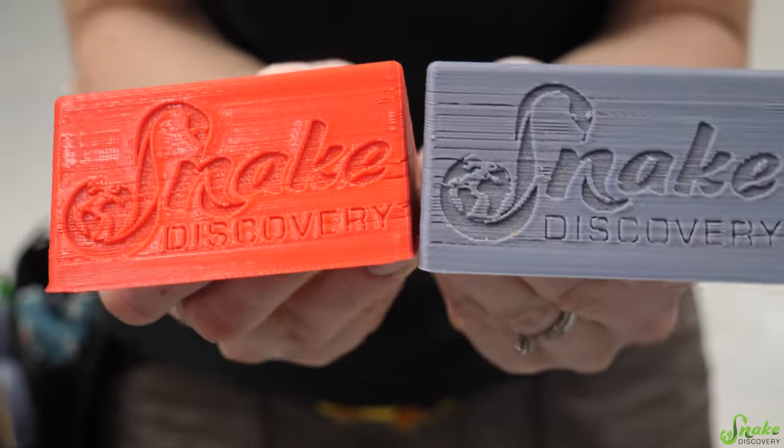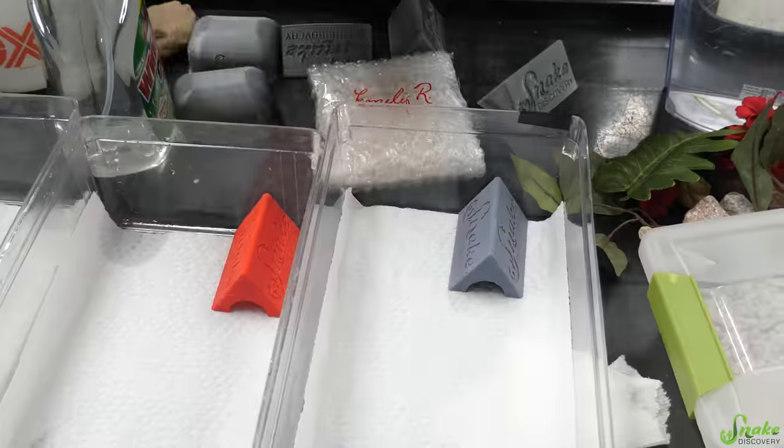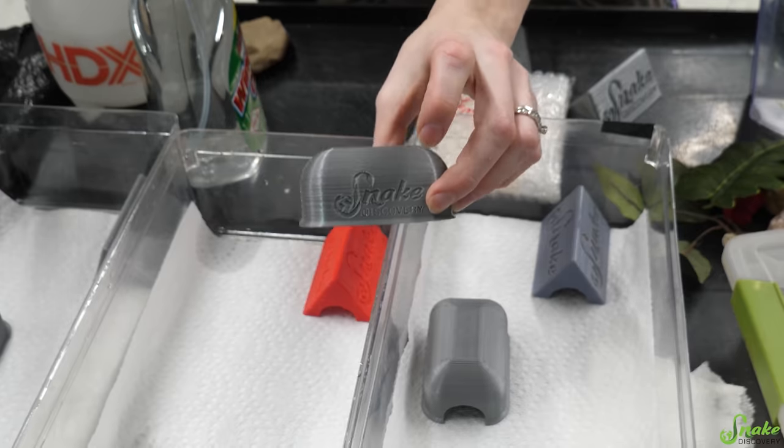I didn't even get multicolored ones. Yeah, how cool is that? So we're going to set these in. The back will be the warm or heated end like usual. We'll give them a couple options. We'll go like this. We'll make them nicely symmetrical. Oh, cool, that one has the logo on too. I didn't realize he did that.